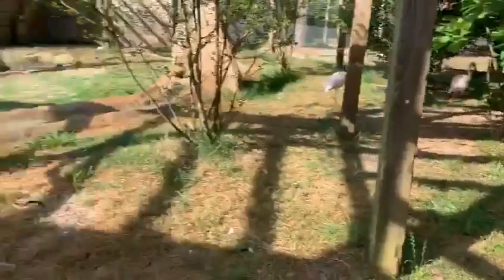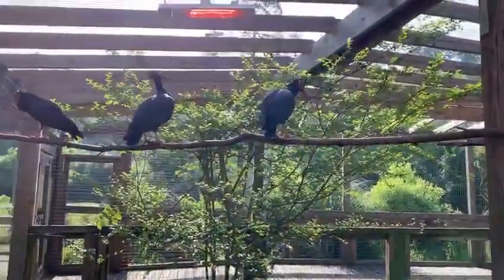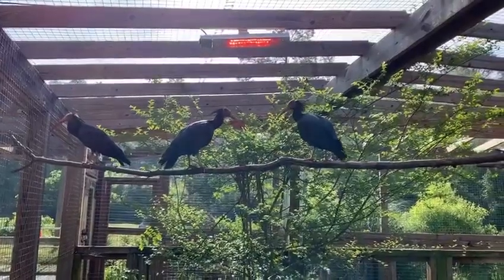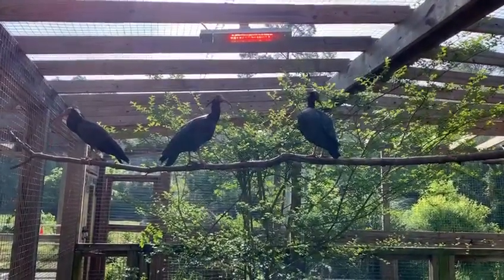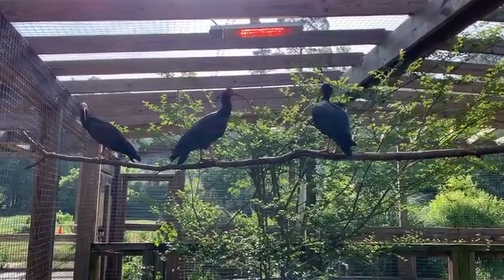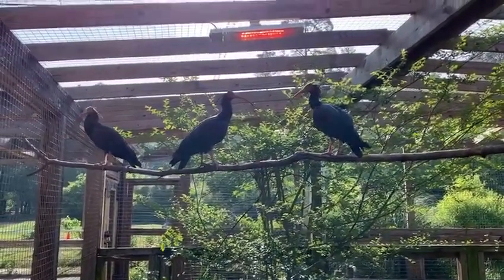And compare that to our Waldrapp ibises. We have three of them sitting here. You can tell them apart by their bright orange bill. They've got all black feathers, and they've got those really fancy feathers on their heads that make them look like they've got fancy masks on, is what I always think of.